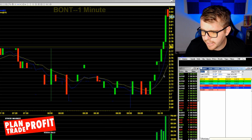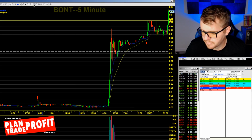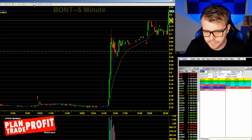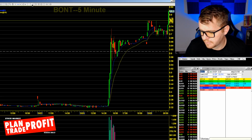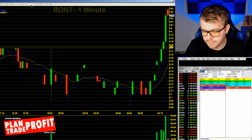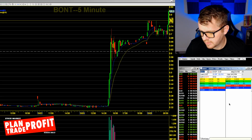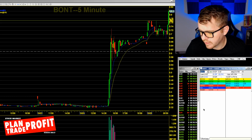BONT getting up to that 83-cent area now. So there it is, BONT getting above the 78-cent area, moving higher.